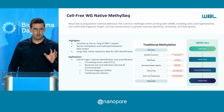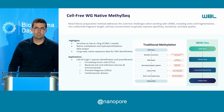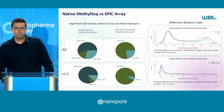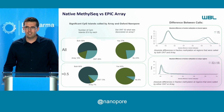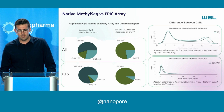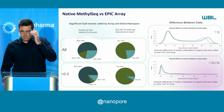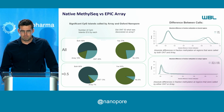I want to dive into later how we can also get really strong genetic information out of it, even though it's considered low input and low pass. A lot of people immediately ask us how it compares to EPIC array data, even though it's a different and much better data set. People want to understand how it compares to data they've already generated with the Illumina array. So this is a comparison between our native methyl-seq and the EPIC array platform.